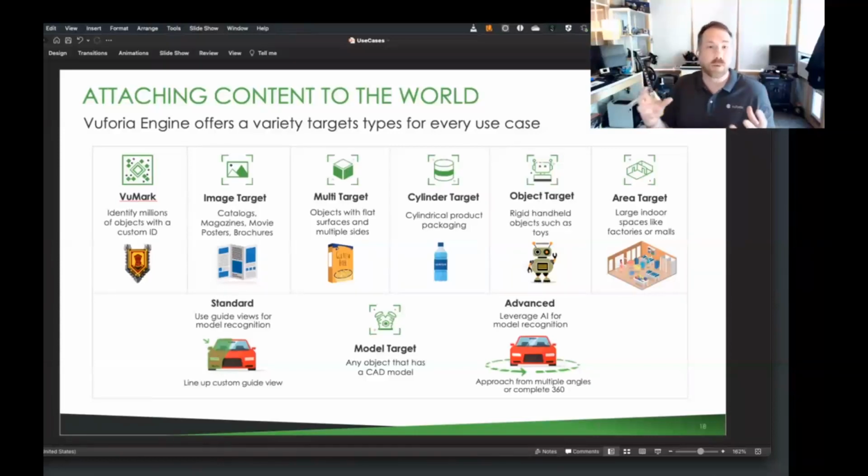Advanced 360 model targets is an AI trained version of the model target that's approachable from 360 degrees. So no matter where you are around the equipment, you're going to understand it and you're going to be able to track and lock to it. Standard model targets are what have been in Vuforia since the model targets came out, and that's the defined guide view, and you can track things starting from that position.